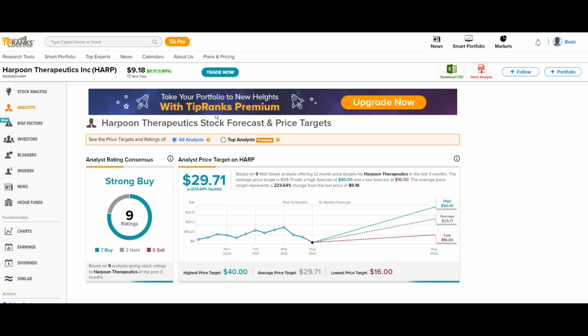And now coming on to the last and one of the most important bullish points, which is the analyst price targets. So we can see that the analyst rating is a strong buy in total because of 7 buys and 2 holds without any sell, and the average price target is $29.71, which shows an upside potential of 223% from the price which it is at right now. And the highest is $40 and the lowest is $16, which is still an upside potential of over 70%. So yeah, that's all I wanted to show you.